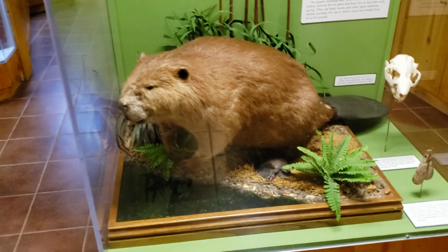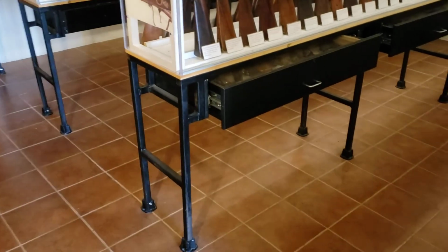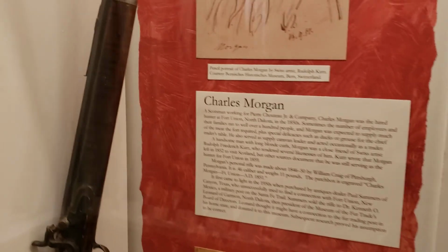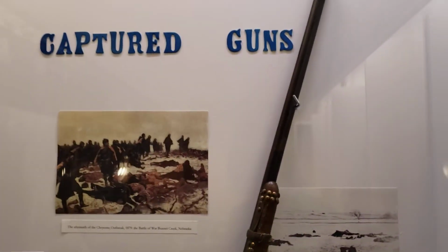And there's the star of the show, American beaver. Wow. Pick your firearm, man. They got a bunch of them. Kit Carson's rifle. Shotgun, I guess it is. Charles Morgan. Even Red Cloud. Captured guns. Wow.